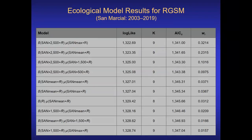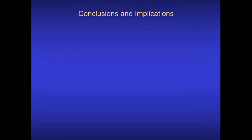Out of 160 ecological models, only 2 floated to the top here, and they take up about 65% of the total model weight. But they're both high flow models. We have a high frequency of spawning when there are very few or no days of high flows, and we find the inverse: very low passage rates when we have very high flows.